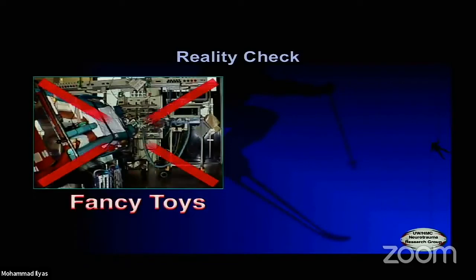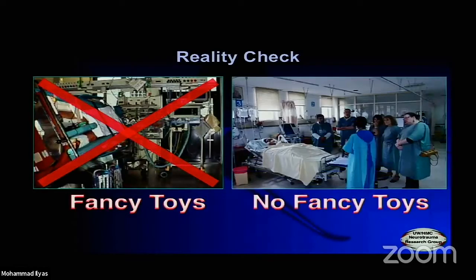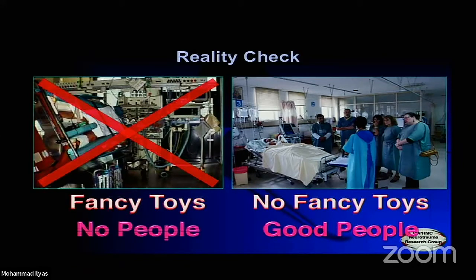Okay, well, management of severe traumatic brain injury in low resource settings is the topic I've been given. I'll start with a couple of points. One is, this is the average ICU in high income, high resource centers. It has lots of fancy toys. This is probably the rest of the world where there are no fancy toys but good people. So which do you want? Notice that in the fancy toys picture, there are no people. That's probably what you don't want.